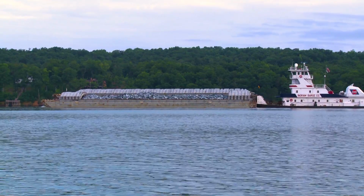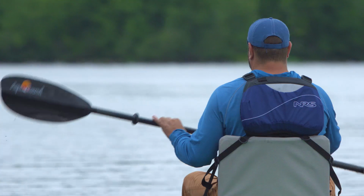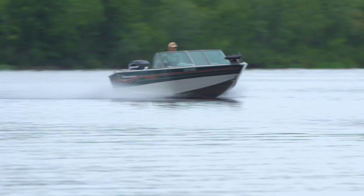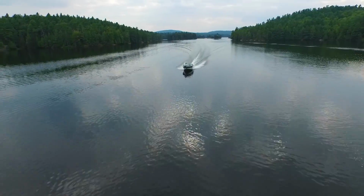Although you can expect most boat traffic to stay in these main channels, smaller power boats can travel through the shallow water and are a lot less predictable, so they tend to present the biggest hazard to kayak anglers.